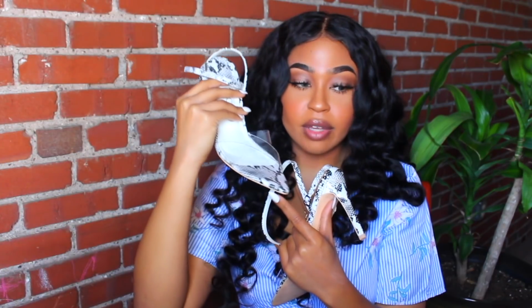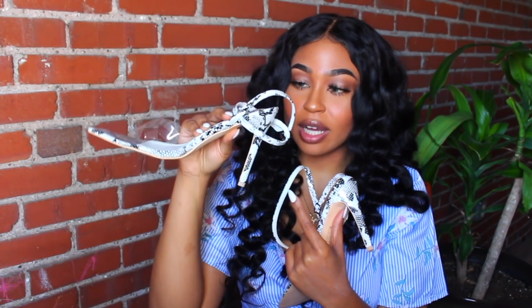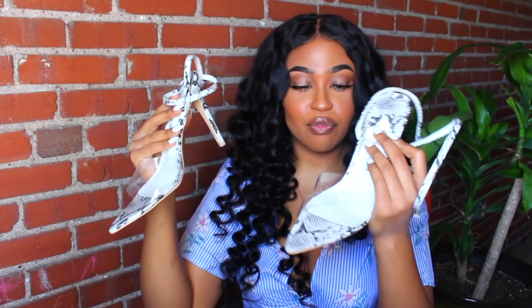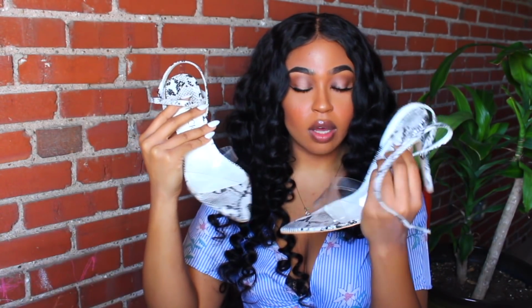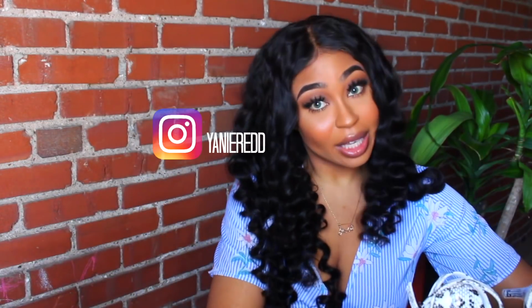Now these are very narrow, so I'm glad I got a size 11. And they fit so cute. They're comfortable too. You guys will see me rock these on the gram. I can't wait. And the heel doesn't feel wobbly or anything like that. They feel very sturdy. So if these can hold my 230 pound frame, girl, it can hold yours.